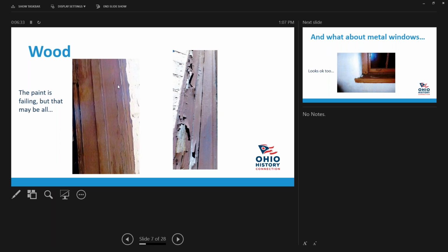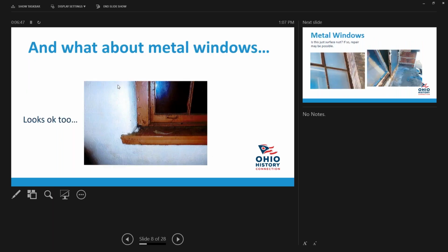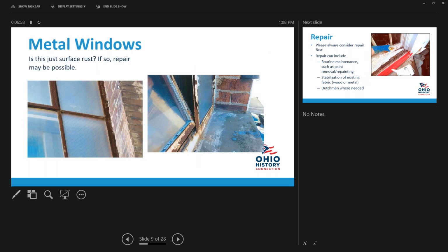So this paint is failing, that's for sure, but that may be all. If you take a peek underneath, that wood doesn't look too bad. So maybe in those instances, the failing paint can be removed, and maybe the wood needs a little bit of epoxy, and then you can repaint and you've retained your historic window. This is a metal window, doesn't look too bad either. It looks okay too. So maybe this one can just be repaired and retained. So thus the historic fabric is retained, very soundly meeting standard 6.